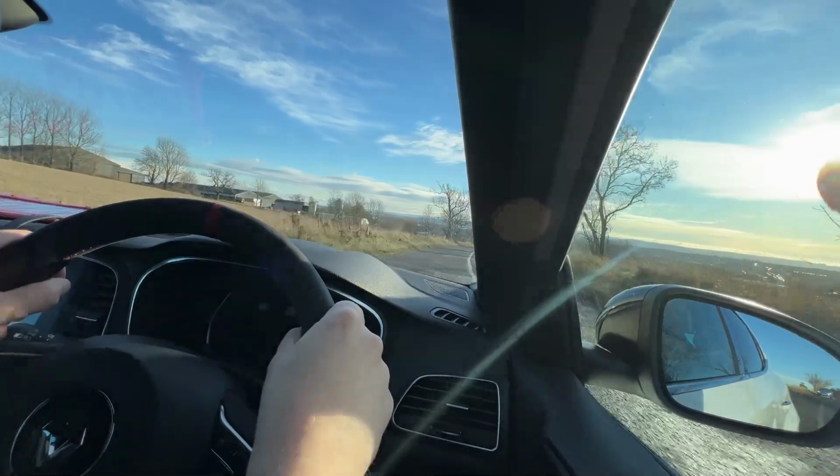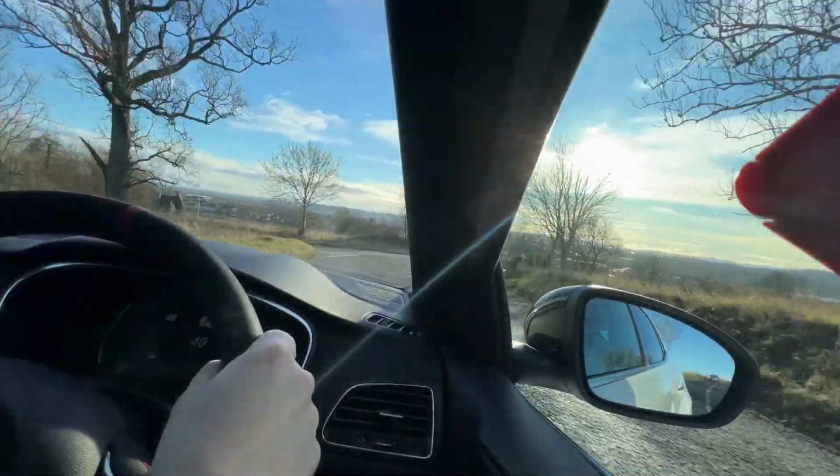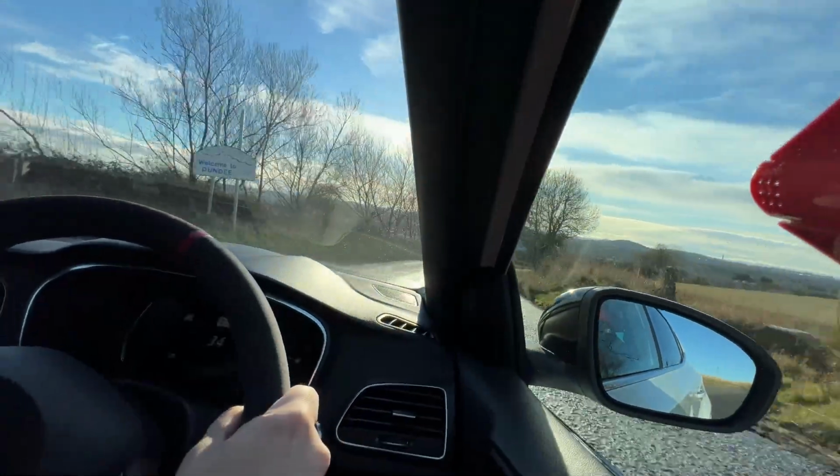I do like the red race marker on the top of the steering wheel there, just nice and centre. But yeah, the suspension's a little bit firm. I could just feel myself jiggling a wee bit there, but that's just a reminder. But yeah, it did make a little pop and bang there. That was quite cool. I never expected that.